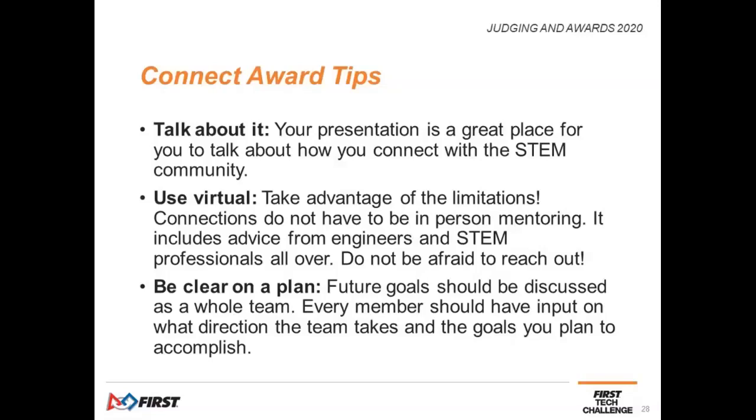Connect also talks a little about future plans on working with people, and a little bit of touching on the future of your team. So they should be discussed as a whole team. Every member should have input on what direction your team takes and the goals you plan on accomplishing.